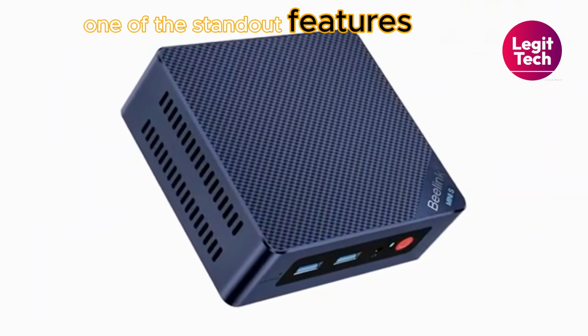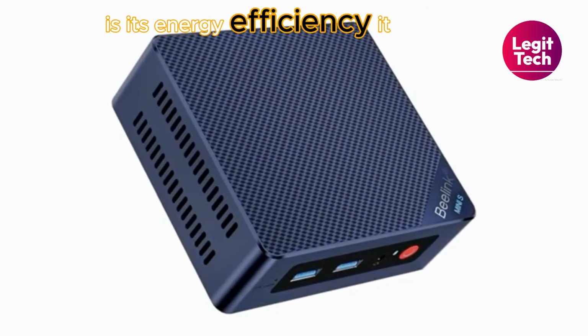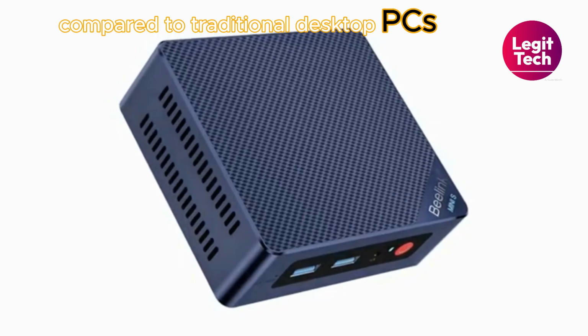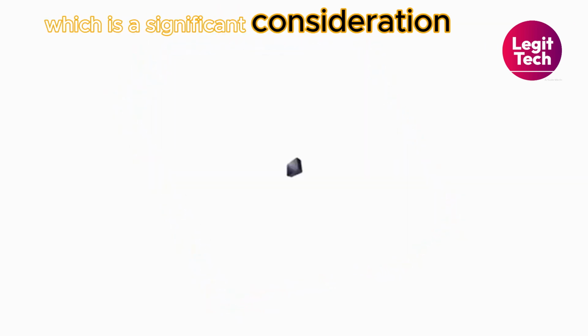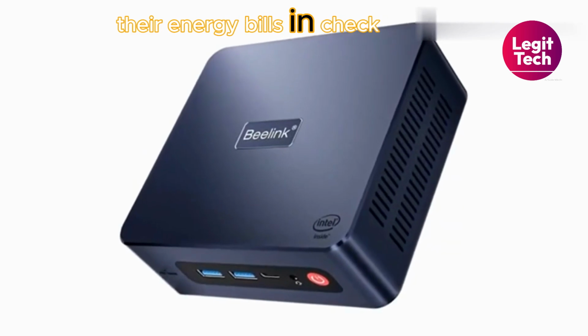One of the standout features of the Beelink U59 is its energy efficiency. It consumes very little power compared to traditional desktop PCs, which is a significant consideration for both eco-conscious users and those looking to keep their energy bills in check.